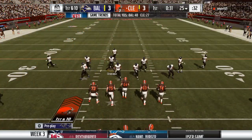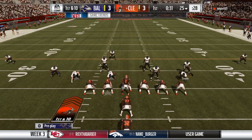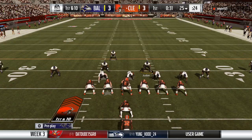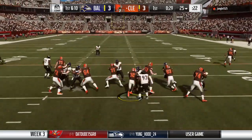The Browns offense heading back out to take possession. And last time able to get 3. It's not what they wanted. They wanted 6, but they got at least something. They mustered something out of the drive. They'll take it. Not ideal, but they'll take it. Anything to put some points on the board.